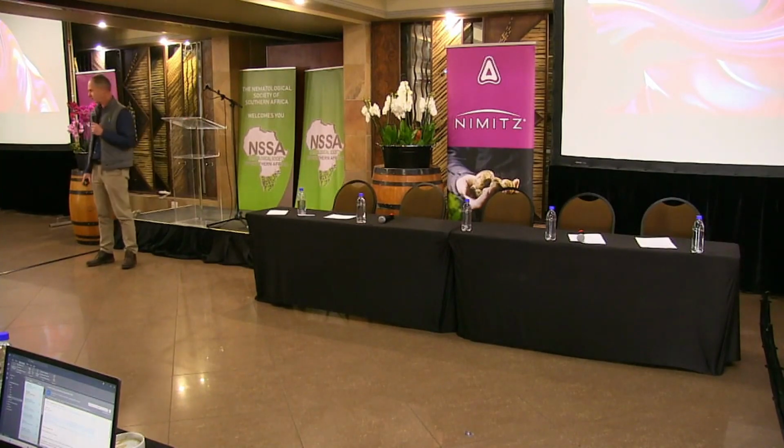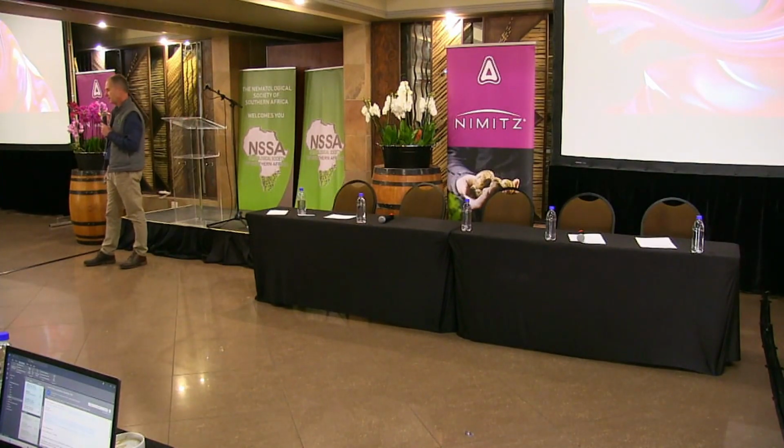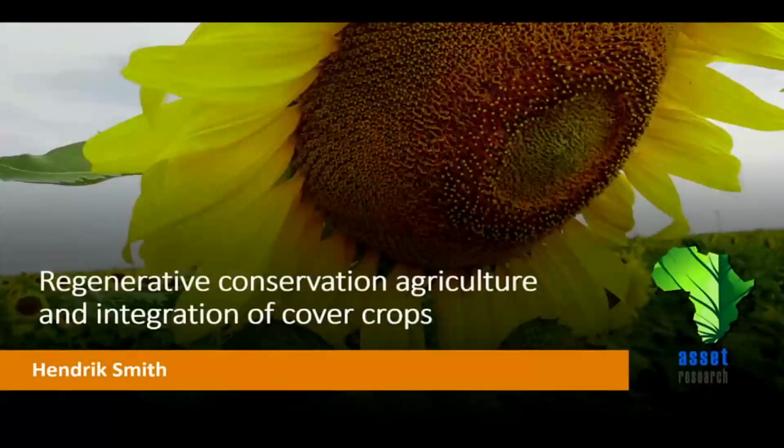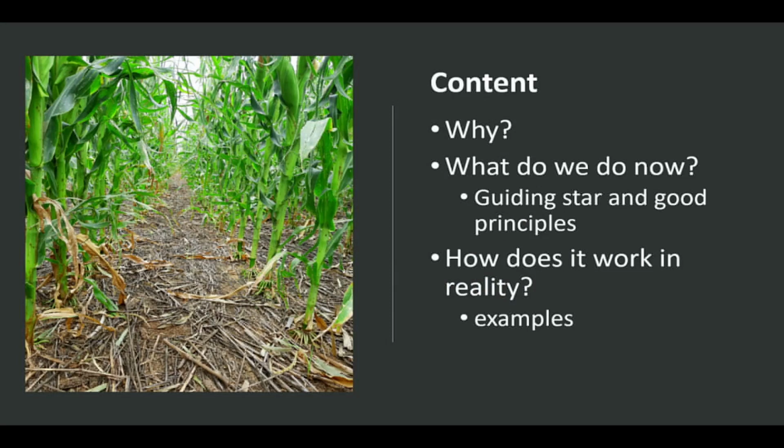So my topic is regenerative conservation agriculture and the integration of cover crops. I just thought this will give you a nice perspective to see where everything fits in, where cover crops fit in, and give you a broad perspective, specifically from my perspective, where I work mostly in the grain, crop, livestock, grain industry.